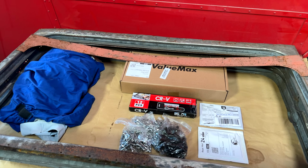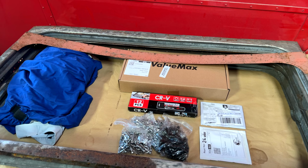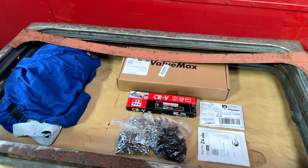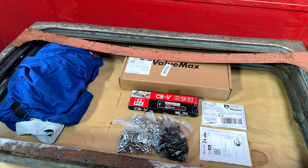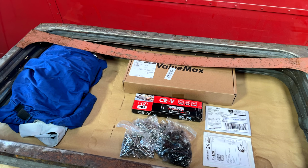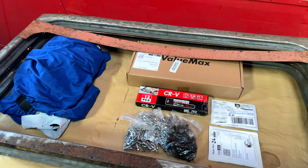Just underneath there, that Value Max thing, that's what's called a mastic gun, or a chalking gun, or whatever you want to call it. I broke my chalking gun when I was up at work the other day. I was using it for some very, how can I say, concrete-like glue, and it broke the mastic gun. So I had to get another one, a replacement.